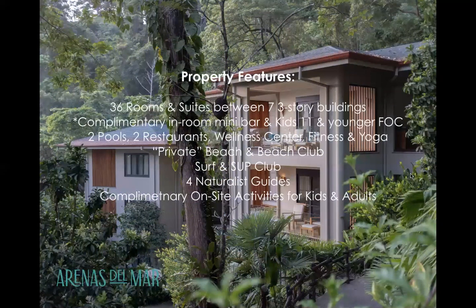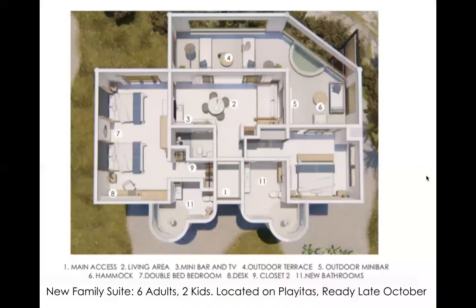They also have a little surf and stand-up paddleboard club, which is on Espadilla Beach, where they have their own instructors to give surf lessons. Again, I mentioned the natural guides, which are incredible. Lots of complimentary on-site activities for kids and adults, from mask painting to a behind-the-scenes sustainability tour to tree planting.